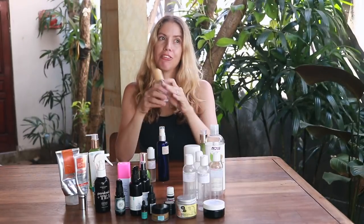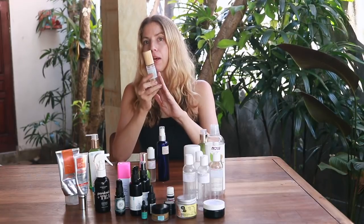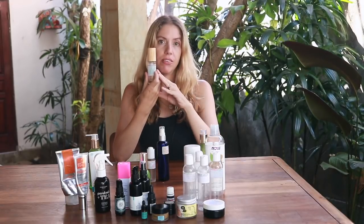But if you're looking for something that's a little bit lighter, especially if you're more on the oily skin or combination skin, you might want to go with the Best Skin Ever. But if you've got dry skin, you can also use this. If you've got sensitive skin, I think that these are also great.